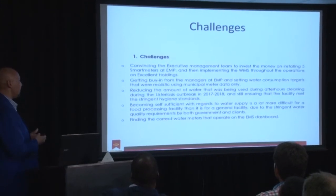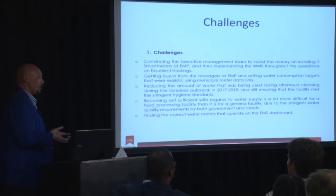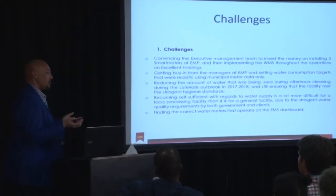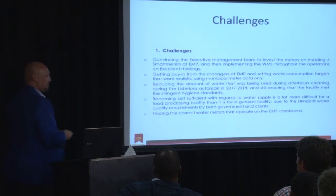Getting buy-in from my managers at EMP, excellent packers, it's a production facility, setting water consumption targets that were realistic using municipal meter data. They're just worried about tonnage. We do about 120 tons a week. If we don't meet the 90% tonnage, Uber says loss of profits. Then we have to pay Woolies back. So if we don't get 99%, we're down. So they're worried about that, not about setting benchmarks. Who cares about benchmarks? Reducing the amount of water that was being used during after-hours cleaning during the listeriosis outbreak.